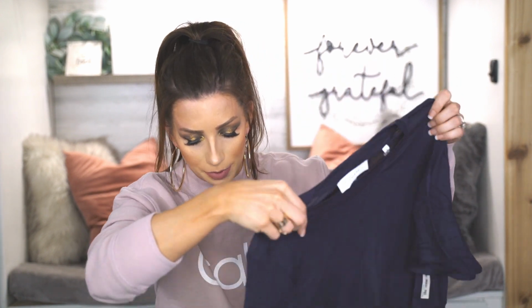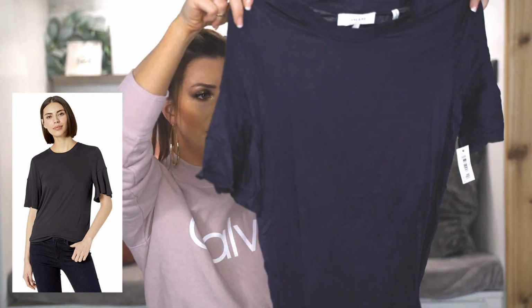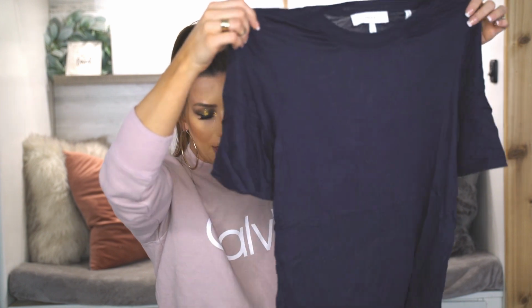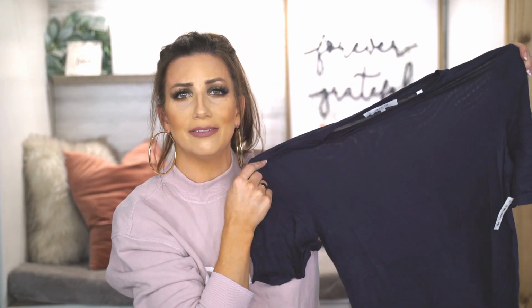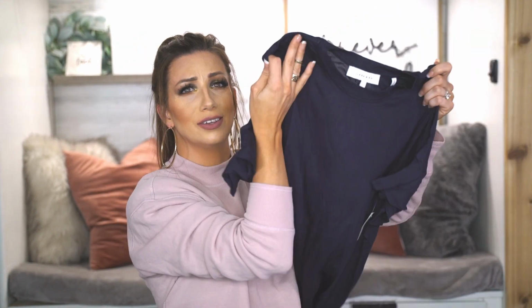This is the Amazon brand Lark and Row women's crew neck flutter sleeve knit top. So it's got these little cute flutter sleeves, so I thought that would look really cute. Maybe I got it in black. There was another color that I really wanted, but they didn't have my size, so I just got it in black. This was only $11.28. So you can't beat that.